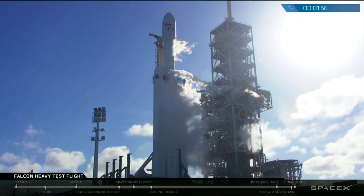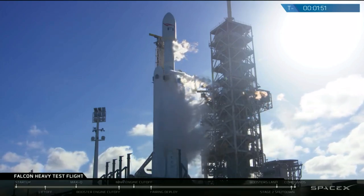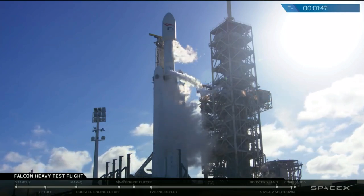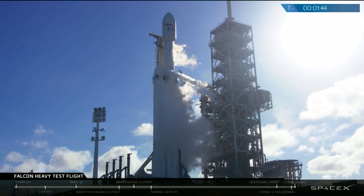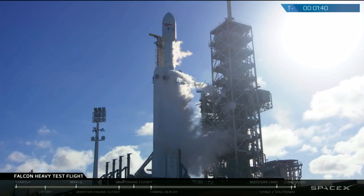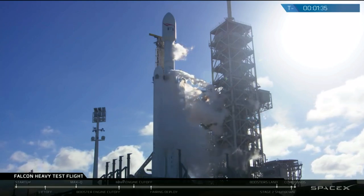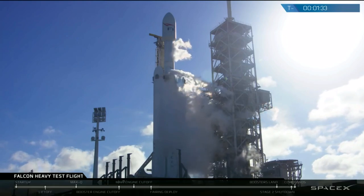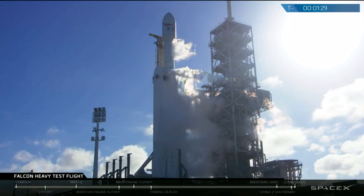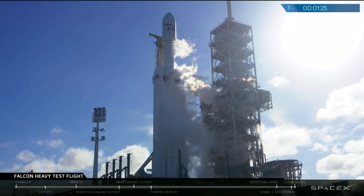Stage 2 locks load complete. Falcon Heavy prop load is complete. Falcon Heavy is on internal power. Vehicles in self-align. Ground gas closeout has started. Falcon Heavy gas loads are complete.